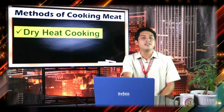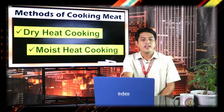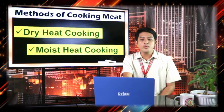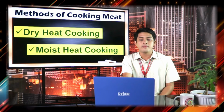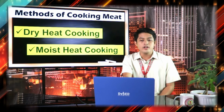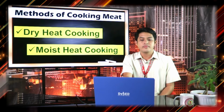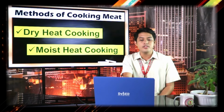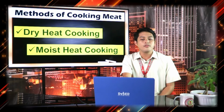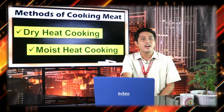We also have methods of cooking the meat: the dry heat cooking method and the moist heat cooking method. Cooking always requires the transfer of heat from a heat source to the food being cooked. Meat can be cooked in one of two ways, dry heat method and moist heat method. Each method can be used in various ways, but the general rule is to use dry heat for tender cuts of meat and moist heat for less tender cuts.